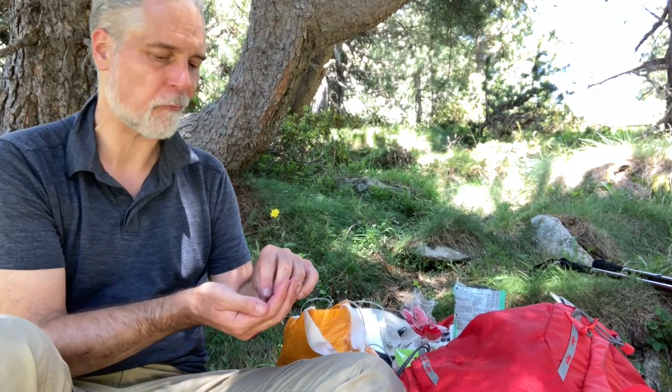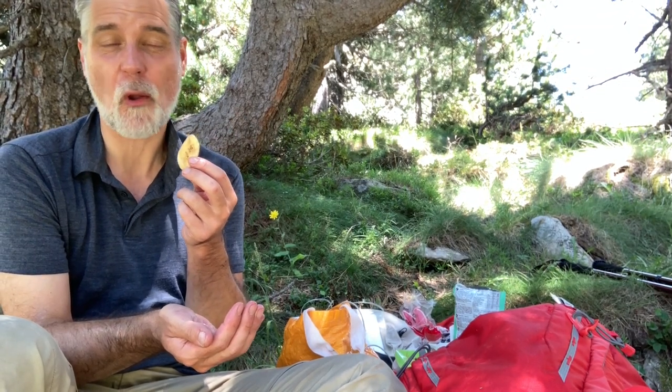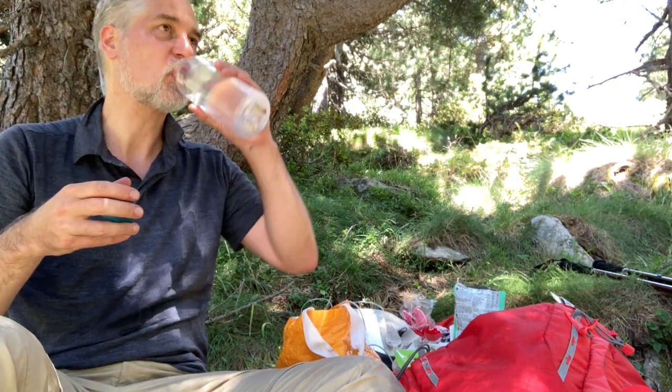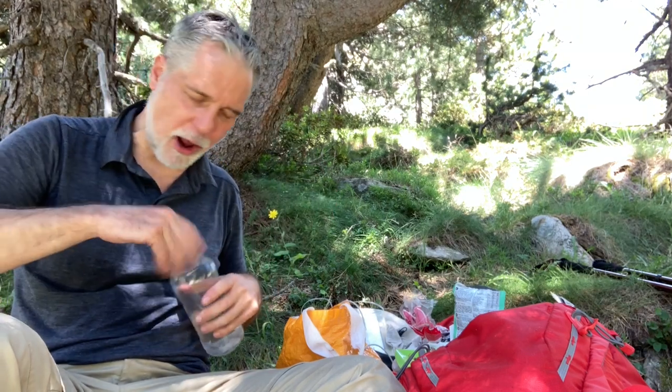I'm going to sit here in my glade, eat my dried fruits, recharge, have a good rest, and then start going back up to that damn pass. I could have just gone straight from there, but why do we come to the mountains if we're not there for the walking, for the experience? Stream water with chlorine.